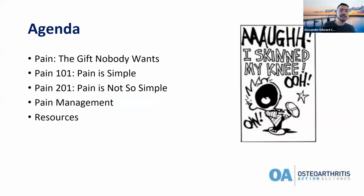So here's our agenda today. I'll open with an argument for why we have pain and why it's actually a needed thing. I won't call it good, but I'll say it's needed. Then I'll take us back to school a little bit for a lesson on what causes pain and different types of pain, and dig a little bit into the pain experience.